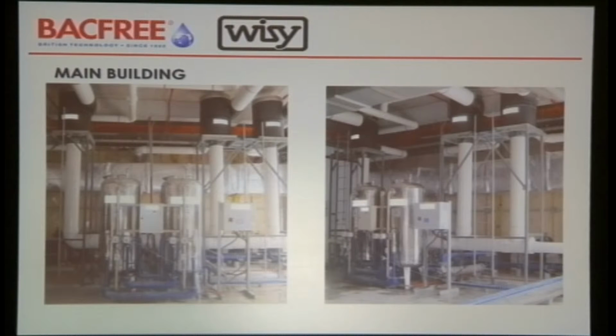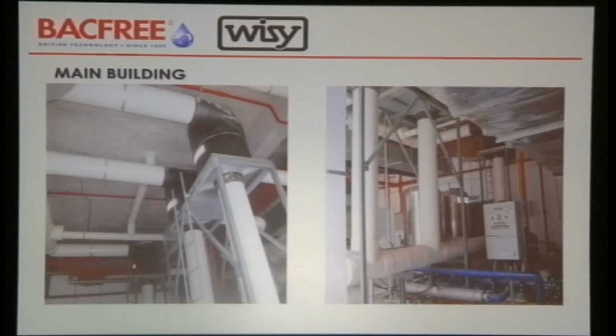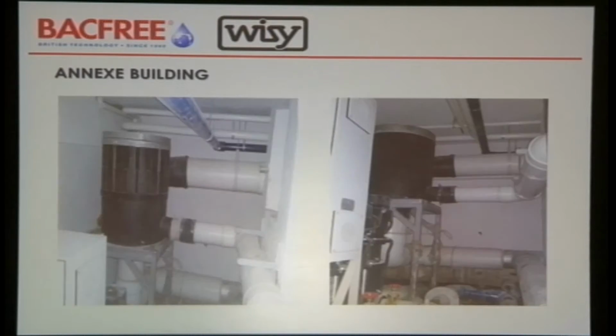So this is the system itself, with the vortex filter, a sand filter, and a UV disinfection system over here. And this is for the annex building, which has a small roof.